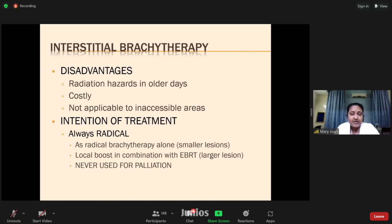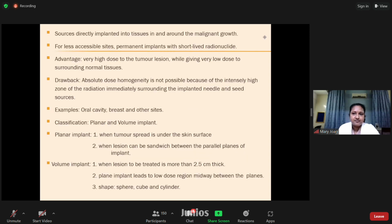As radical brachytherapy, the treatment can be performed as radical brachytherapy alone for smaller lesions, or as a local boost in combination with EBRT for larger lesions, and this is never used for palliative purposes. And sources are directly implanted into the tissues in and around the malignant growth. For less accessible sites, permanent implants with short-lived radionuclides are used. The advantage is a very high dose to the tumor lesion, while giving a very low dose to the surrounding normal tissues.